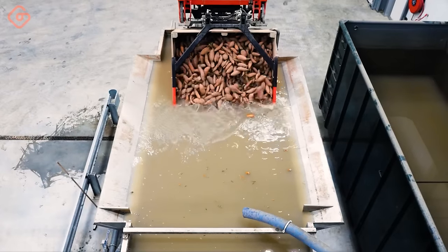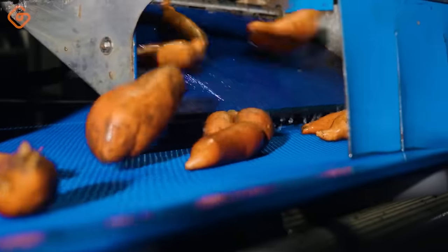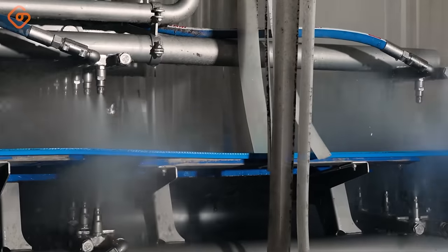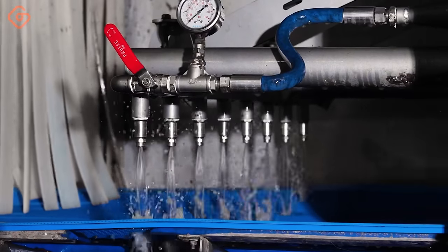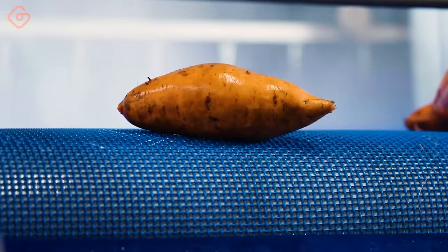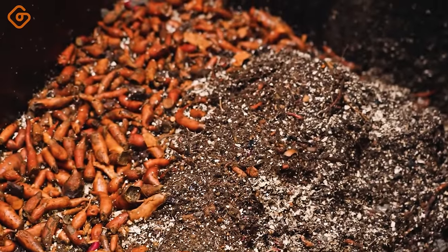With MCR Machinery's potato, vegetable, and fruit washing line, cleaning and removing dirt becomes easy. Before washing, potatoes are soaked in a pre-soaking tank to loosen dirt. After a minimum of 5 minutes, potatoes are fed into the conveyor belt washer, where they are deeply cleaned using the patented Undine system.